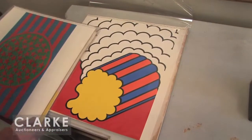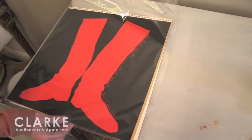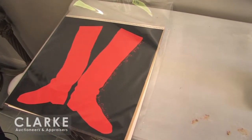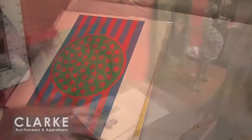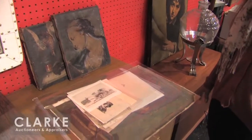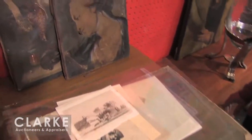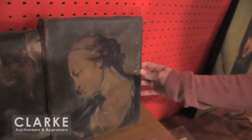And then being sold as one lot, we have the Nicholas Krushenick, as well as a Jim Dine silkscreen. The rest of them are being sold individually, but they're all from the same set, printed by Multiples. Out of a home in Rye, actually a home of an artist in Rye, came a collection of 19th century and 18th century works. This piece here may even be earlier.